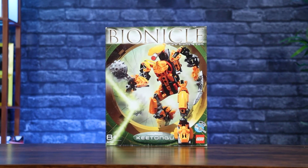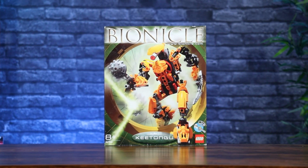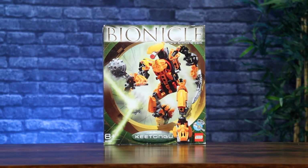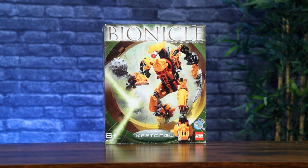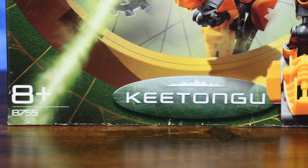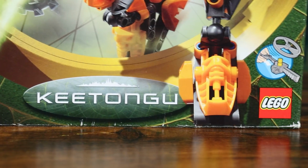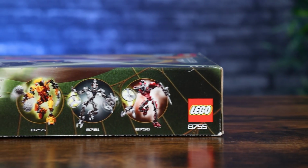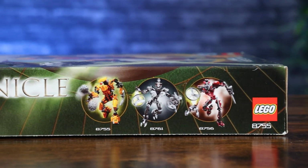Taking a look at the packaging, on the front of the box we have a very large image of Keetongu in an action stance. It looks like he's kind of hopping through a window here, and in the background we see different webs covering Metru Nui. At the bottom here we have ages 8+, set number 8755. In the middle we have a big Keetongu label, and in the bottom right there's an image of the Rotuka spinner function. On the left side of the box there's a nice web design and an image of all three of the Titan sets from 2005.